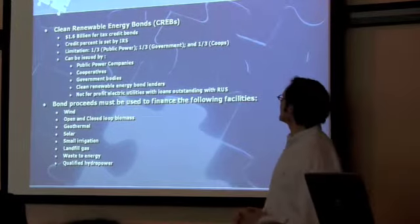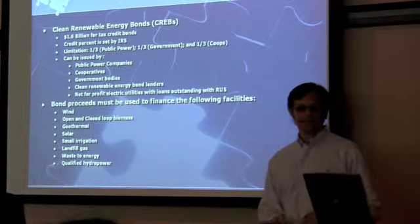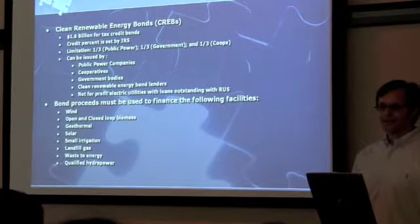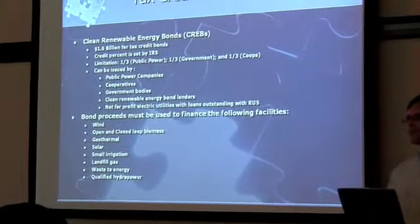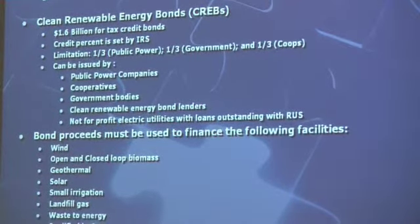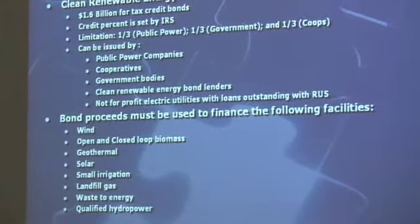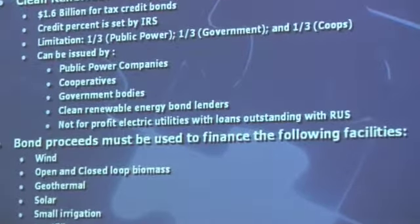Well, here's some. I'm going to spend quite a bit of time talking about tax credits because I think this is pretty exciting stuff that's happening. One is that there are now what are termed the Clean Renewable Energy Bond tax credits, or Clean Renewable Energy Bonds. And there is $1.6 billion allocated for this bonding capacity. The credit is set by the IRS, and it's set to limitations. So a third of this money can go to public power, a third of it can go to state governments, and a third can go to cooperative utilities.